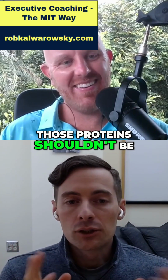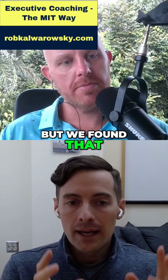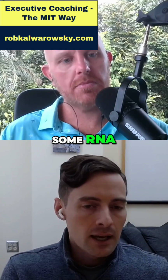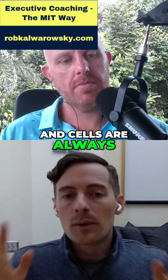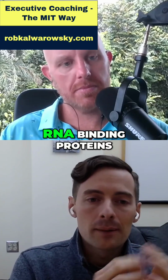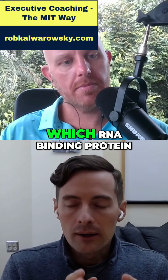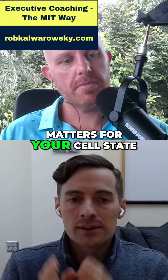Those proteins shouldn't be outside of the cell. But we found that cells actually do also put those on the surface in addition to some RNA. And we looked across a bunch of cells, and cells are always doing this. There's a little bit of RNA, a little bit of RNA binding proteins, they're near each other. But the crazy thing was that which RBP, which RNA binding protein, matters for your cell state.